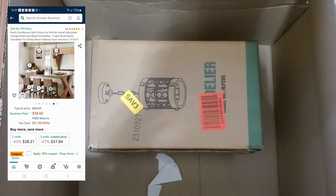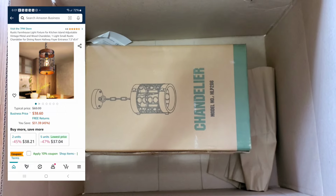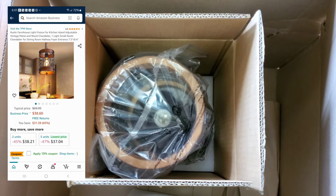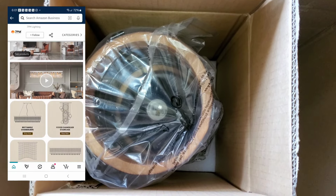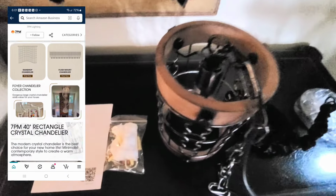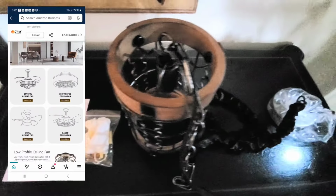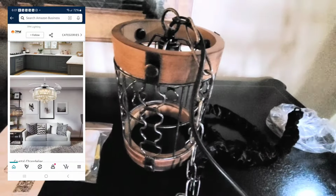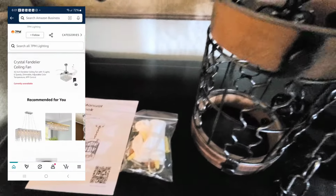I received a Rustic Farmhouse chandelier light, metal and wood. 7 p.m. Lighting sells all different styles of chandeliers, ceiling fans, pendant lights, and so much more. The Rustic Farmhouse chandelier can be used in any place in your home: dining room, hallway, foyer, and kitchen. Hubby will be installing a Rustic Farmhouse chandelier in the laundry room.